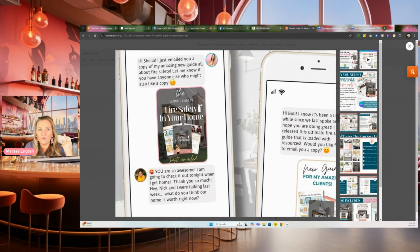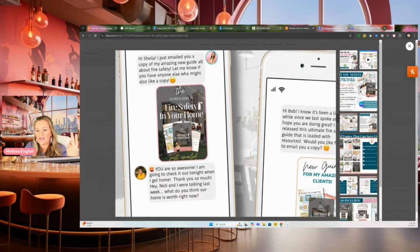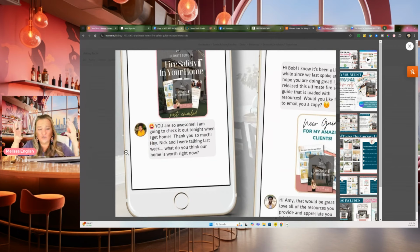So help people remember you: your past clients, your current leads that you're currently working with, people that you have their home on the market right now. Send them a copy. Folks that you're showing houses to as buyers, send them a copy. And then you can also use it to generate new leads, if that makes sense. So it could be used in so many different ways.